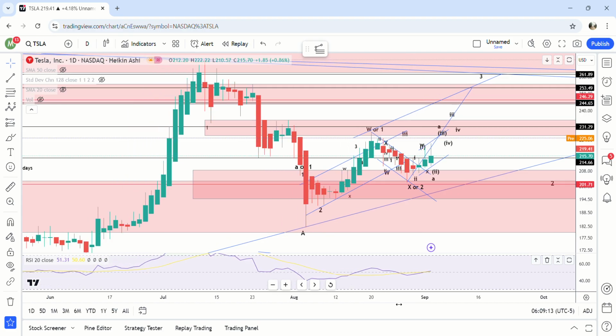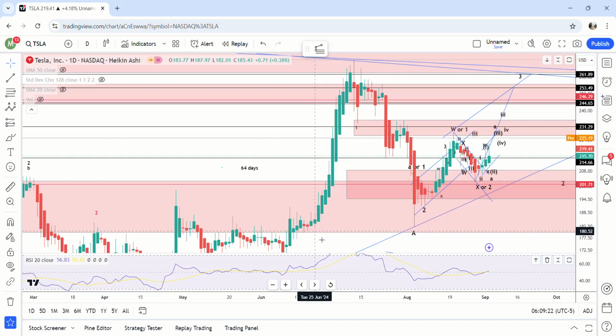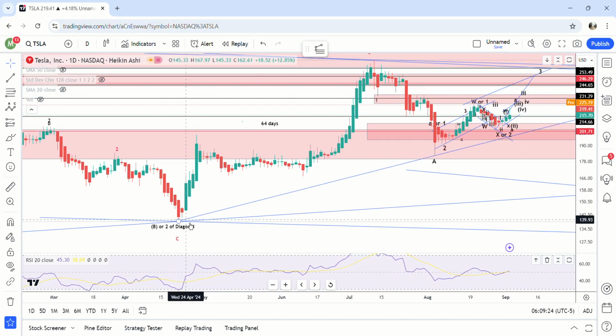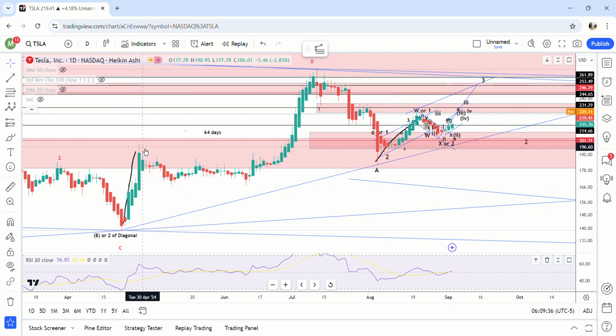Because Tesla is such a wild card too. You could have some kind of sideways move, and then all of a sudden one day it goes up 10%, and it's an impulse move all of a sudden. And that's kind of a little bit like this one, but not really. This was straight up. See the difference between this? This is straight up. Straight up. This one is kind of sideways. So the difference is that this is going to be an impulse.